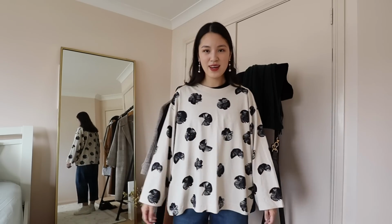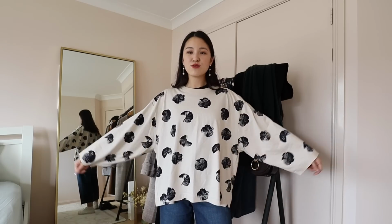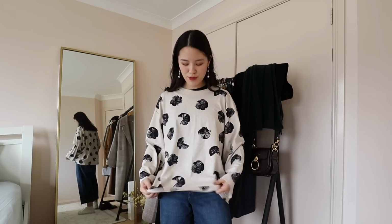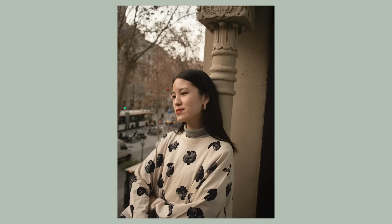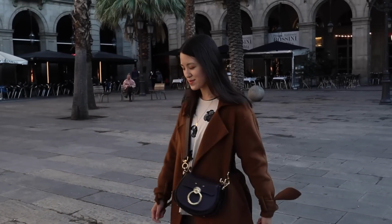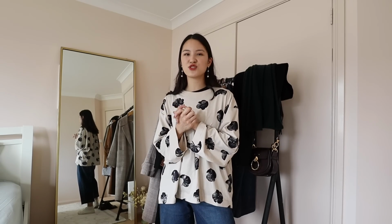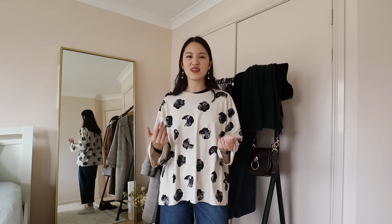When the weather was quite mild, I went for this COS t-shirt. It's just a typical cotton tee material. It's very boxy, as you can see, with a black and white, neutral print. This was just a cute layer to wear on top of the merino. I don't think it kept me super warm, but it's just a layering piece to add a little bit of a fun touch to my outfit. And then I'll throw on the coat, maybe a scarf, and then head out.